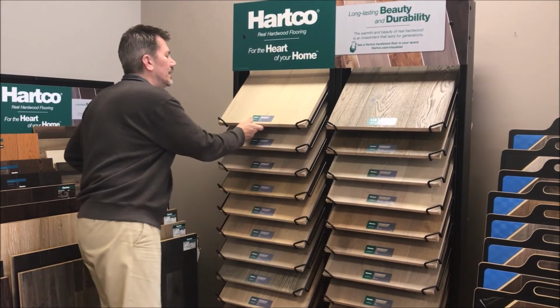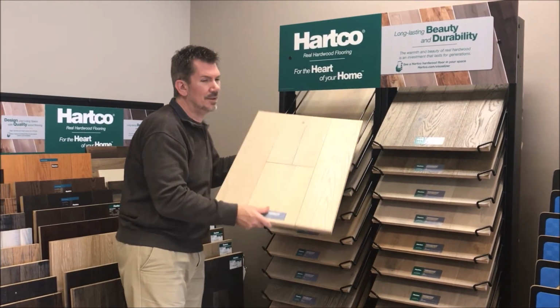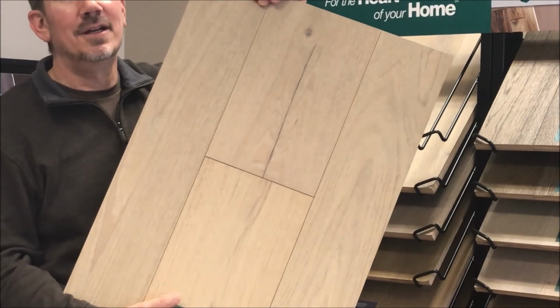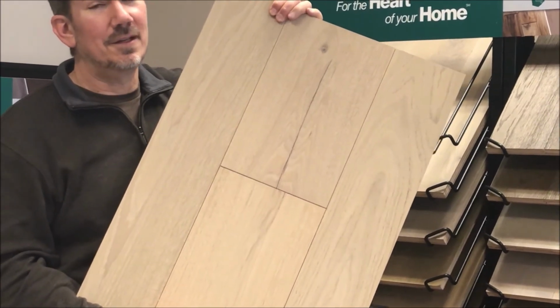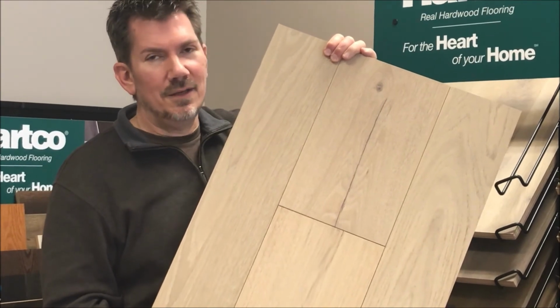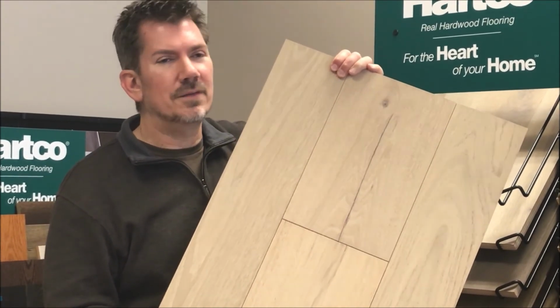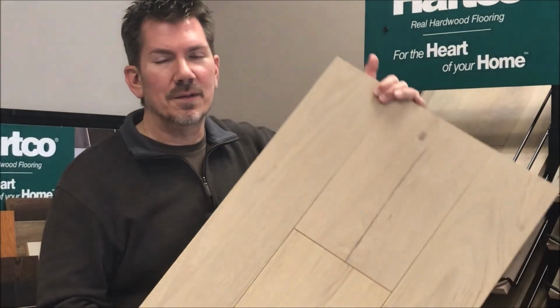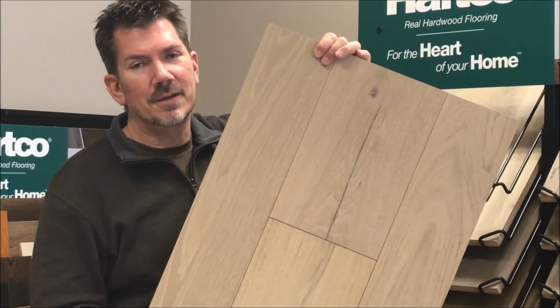Finally, we have Timbrushed Platinum, 9.5 inches wide, long lengths of product, 3 millimeter sawn face. Now, of course, the difference between sawn and sliced is that sawn is literally cut straight out of the log. So if you're looking to emulate a solid hardwood product, make sure that you're purchasing a sawn face product.